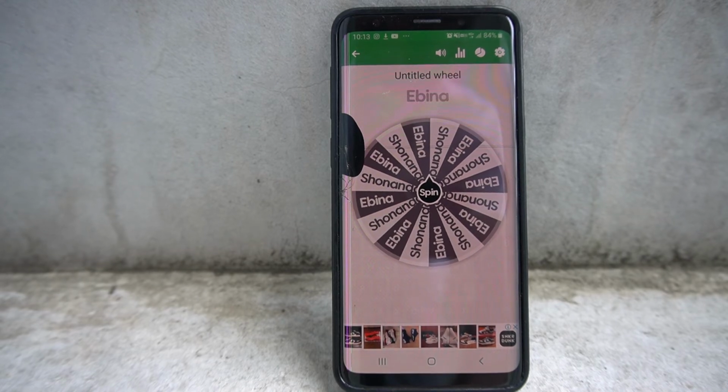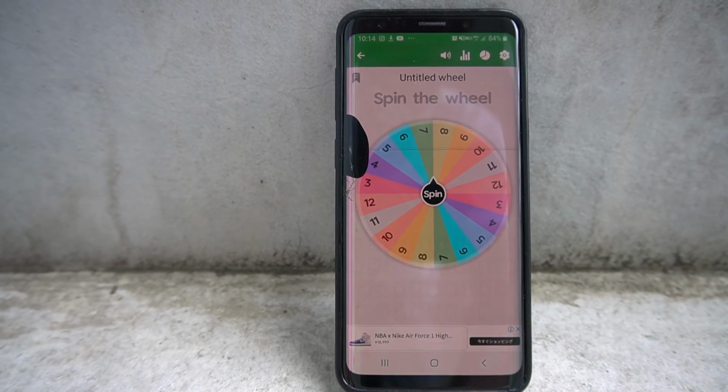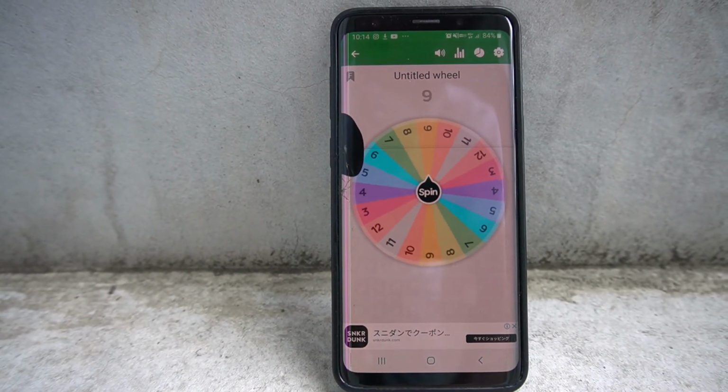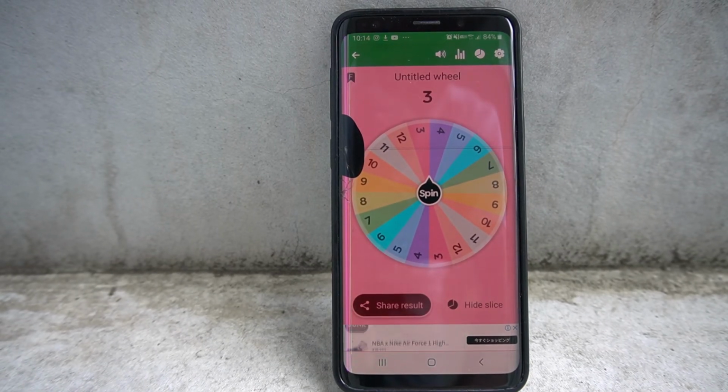Towards Shotengai. All right, and that just leaves how many stops we're going to go on that route. 3.